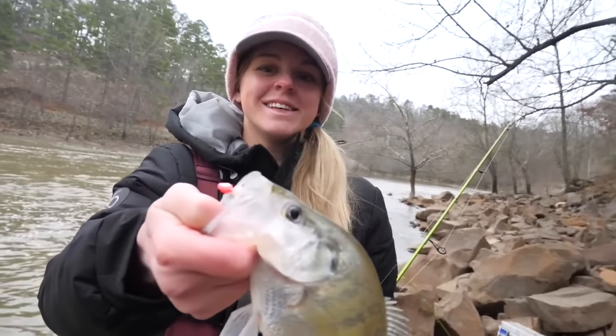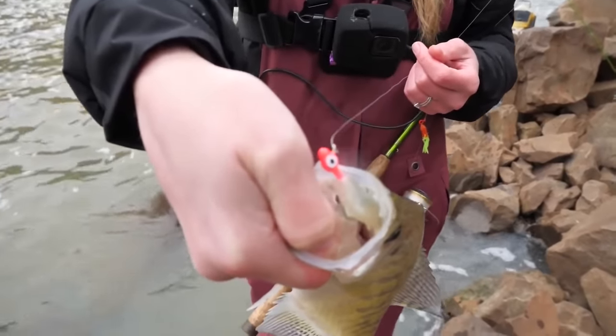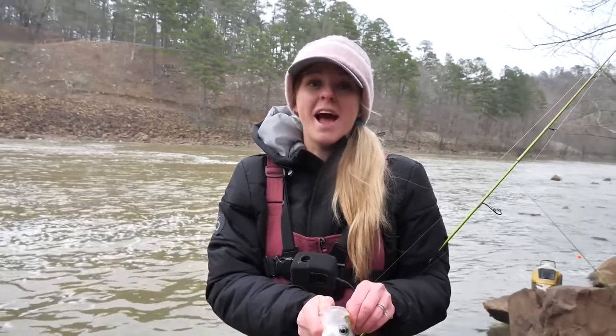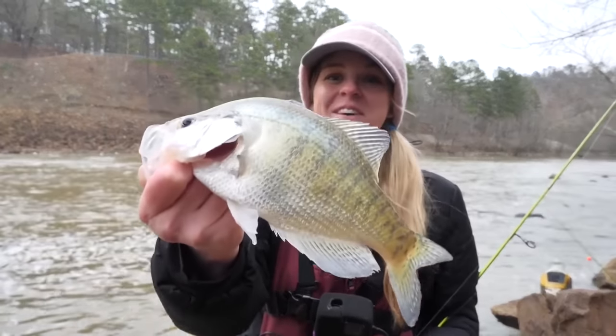And he choked that jig. Let's see that. Wow, look at that. Down the hatch. They are digging that little curly tail grub today. Yes, they are. And I am just having a wonderful time out here. This is so much fun.